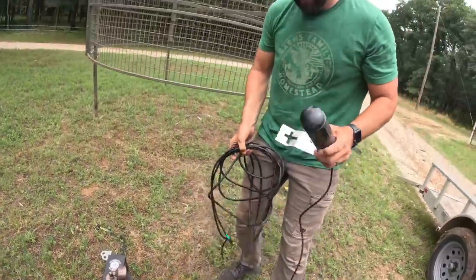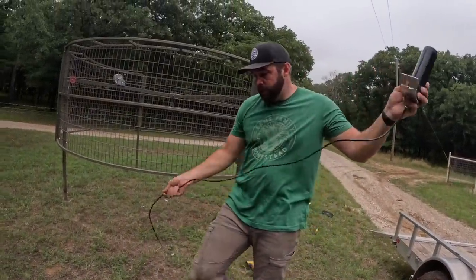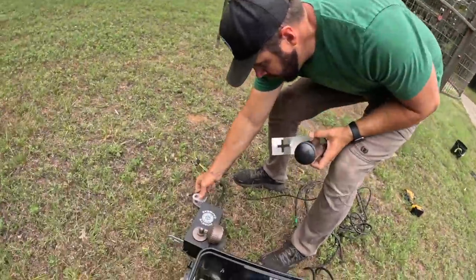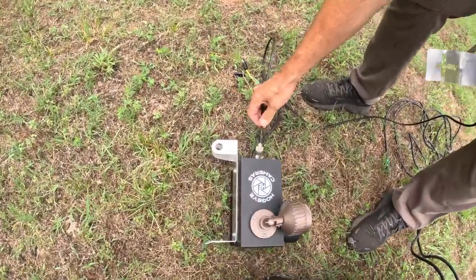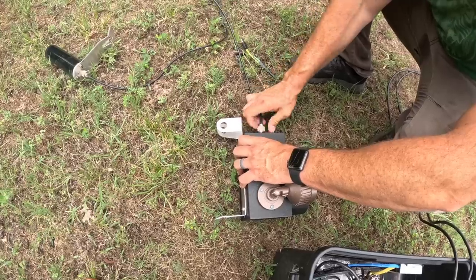So here's that cell phone antenna. Yeah, that's big. And it screws into the bottom of your camera right here. Okay. So we'll go ahead and do it just so we say we did, but I'm not going to drive a T-post in the ground.